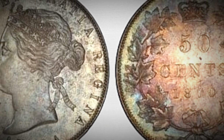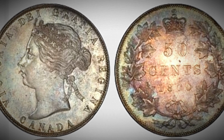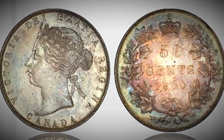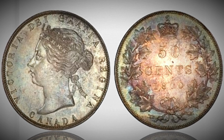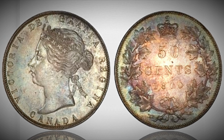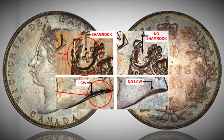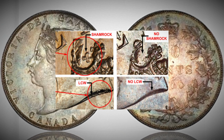Number 4 is the 1870 no LCW initials Canadian half dollar. And the story behind this is it was designed by Leonard C. Wyon. The first year 1870 half dollars were produced in 2 different obverse varieties, with and without the initials LCW on the truncation of the Queen's neck. The no LCW coins also lack a small shamrock behind the first jewel at the front of the crown, and the upper eyelid is straight. The upper and lower eyelids do not meet at the corner of the eye, and a large crease extends down from the corner of the mouth, and other minor differences appear as well.